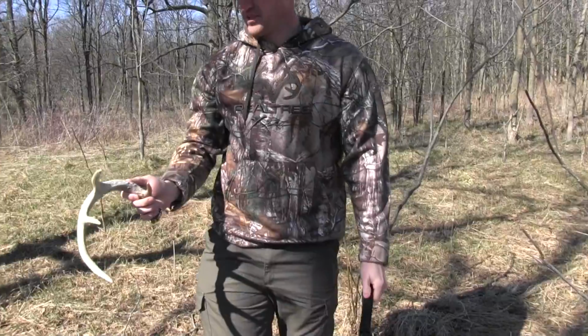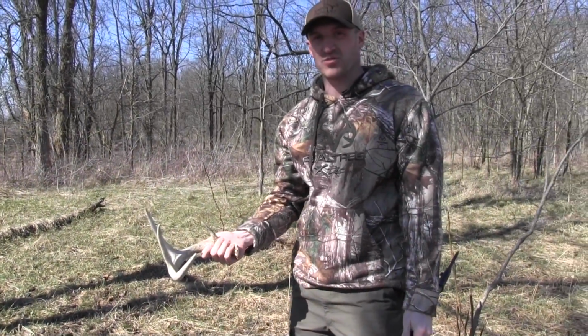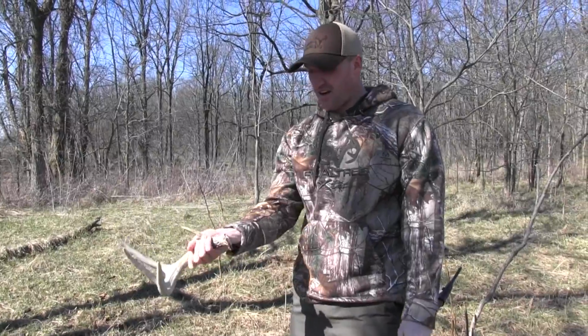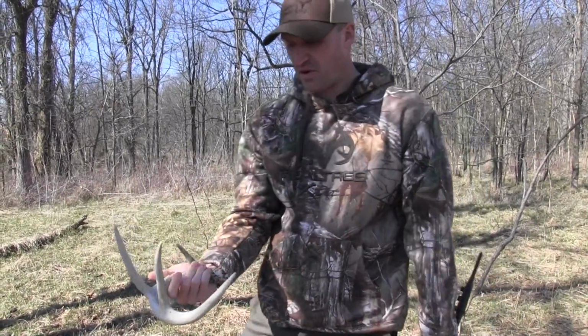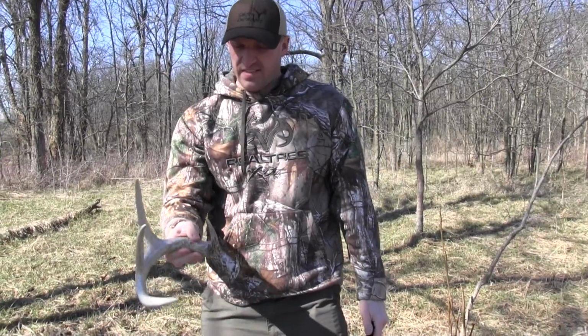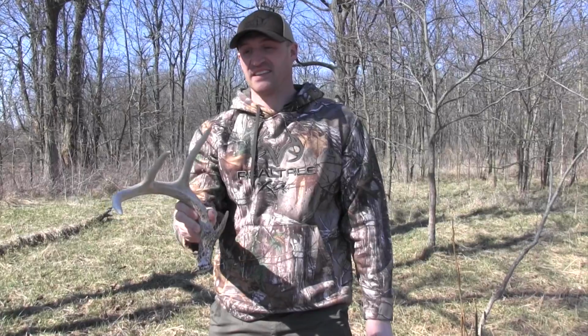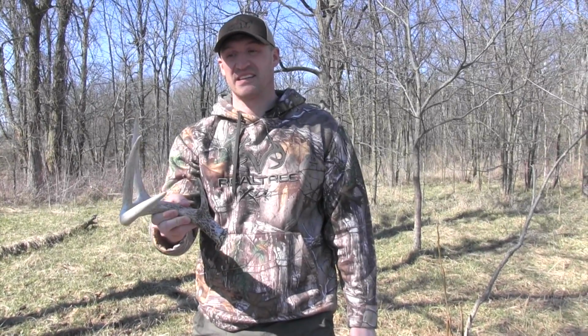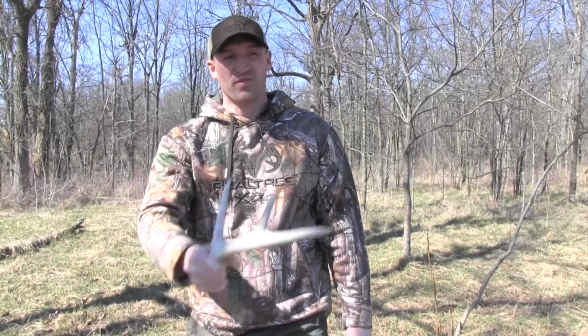So pretty awesome, because we've been worried that we were waiting too long to come out here and squirrels are going to eat them up, and this has obviously been dropped for a while and it's not eaten up at all. So I think this might be the buck that we saw when we were coyote hunting. Oh yeah, that 8. Looks about the right size. Yeah, you're probably right.